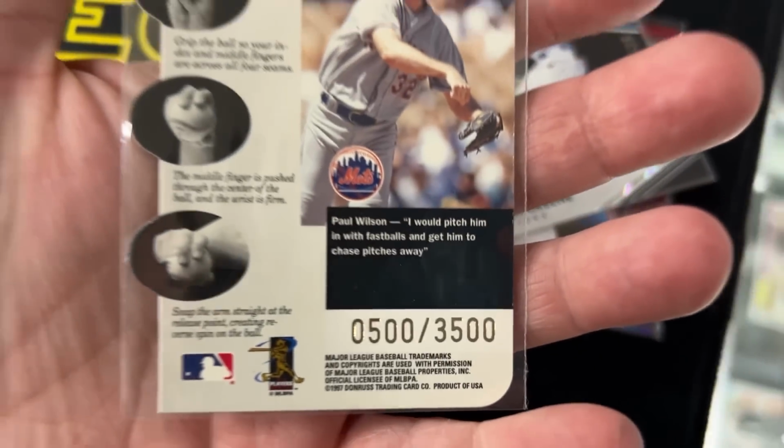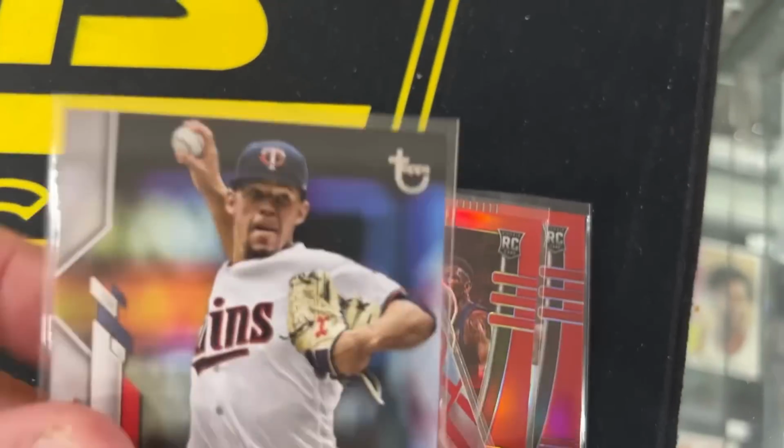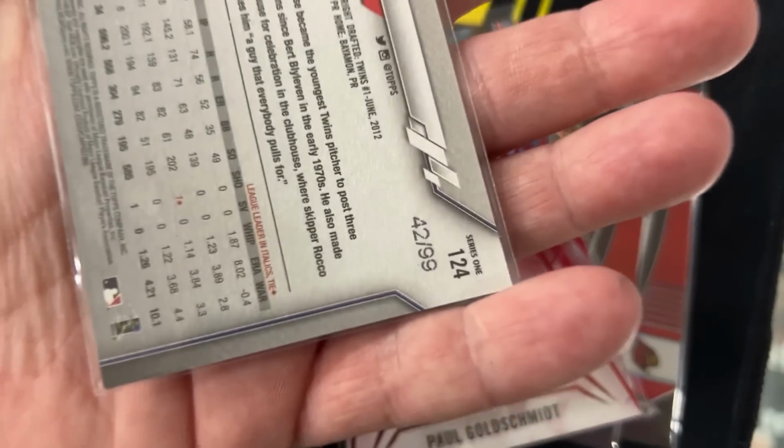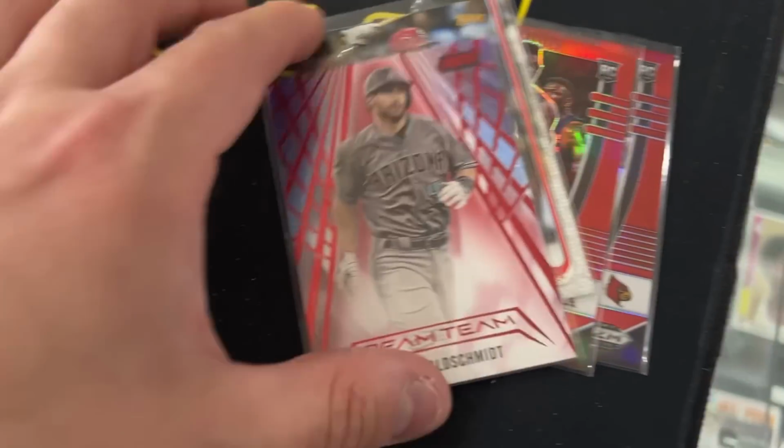This is numbered to 3,500. Honestly, wasn't the greatest pick, not worth a ton. This was low numbered to 120, so I picked that up. These right here are Topps Vintage. They do them every year, and they're numbered to 99. Those are typically decently priced, so I picked that up.